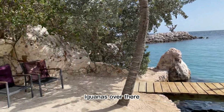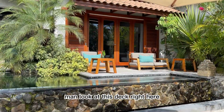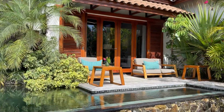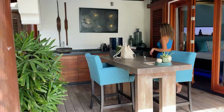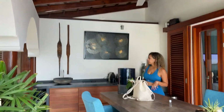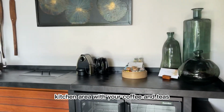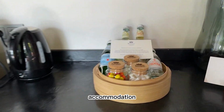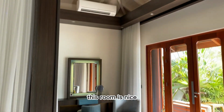Any iguanas over there? Man, look at this room. You have a deck right there. This is your outside patio. Got a little kitchen area, like your kitchen area with your coffees and your teas. Accommodation. Okay. Basket. Again, this room is nice.